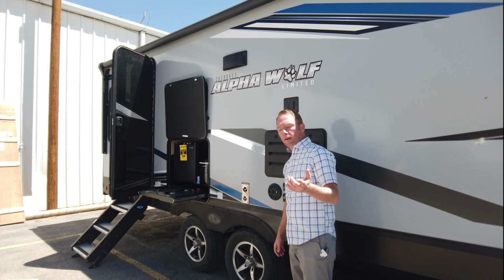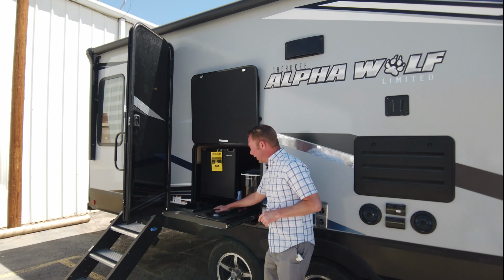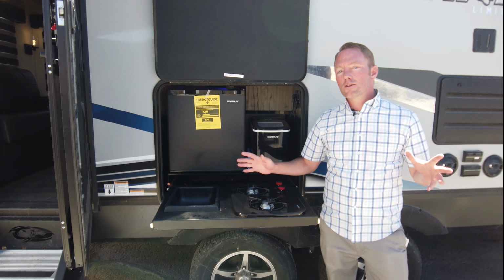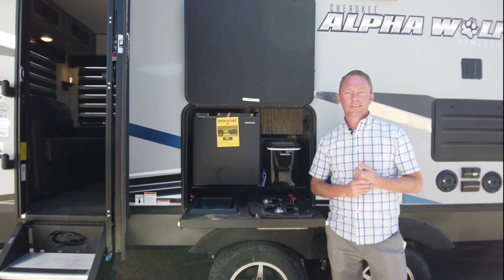One final thing I'll point out here on the outside before we head inside, you've got the awesome outdoor kitchen. So you've got a two burner cooktop, you've got your outdoor sink, as well as a mini fridge and an ice maker. So all the goodies you need to have an awesome outdoor cook site here at the 23RD. All right guys, come on in, check out the awesome interior on this 23RD by Alpha Wolf.